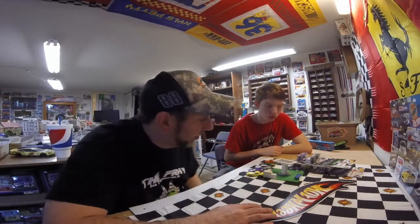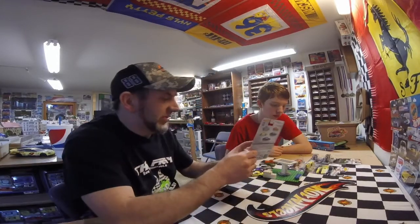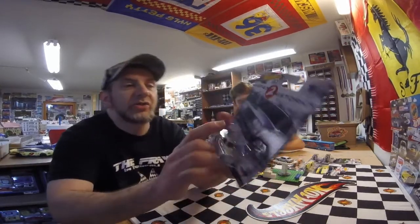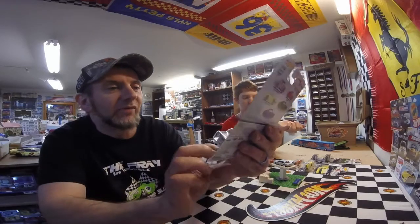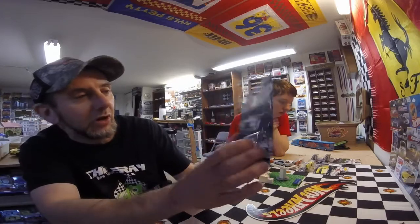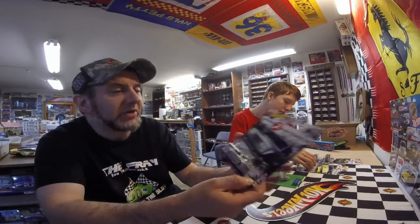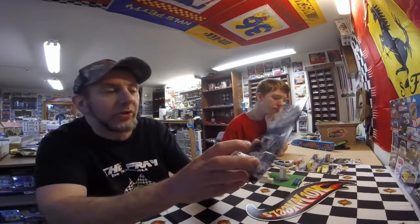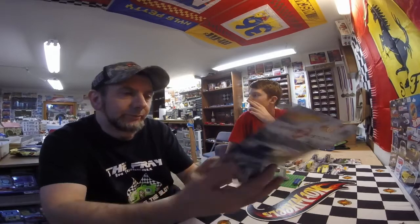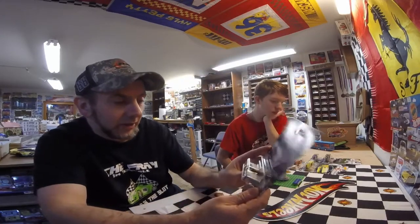So let's take a look at number one, which is the Datsun 510 Bluebird. Packaging on these is really nice. It's more of an art aesthetic look rather than an actual photo of the car. I think that's really cool, and it stands out from the first Japanese Historic set a little bit, which I only have one of. And of course, you guys know the backs are all the same with the cars on it and everything.